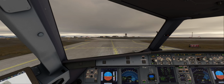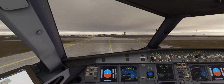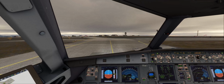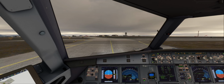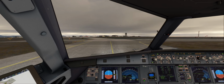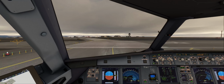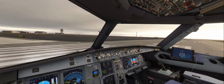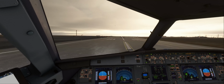Approaching 28. Keflavik Tower, Icelandair 454, holding short runway 28. Icelandair 454, when airborne contact 102, Unicom 122.8, winds 210 degrees, 16 knots, runway 28, cleared for takeoff. Runway 28, cleared for takeoff, monitor Unicom after departure, Icelandair 454. On runway 28.